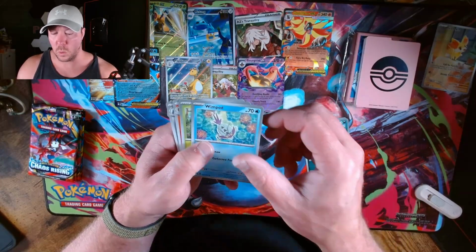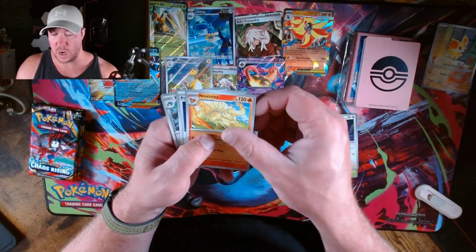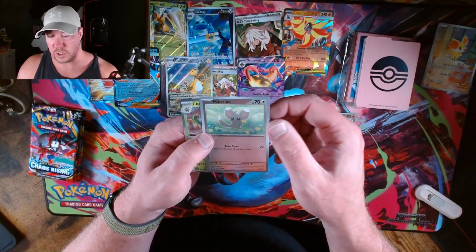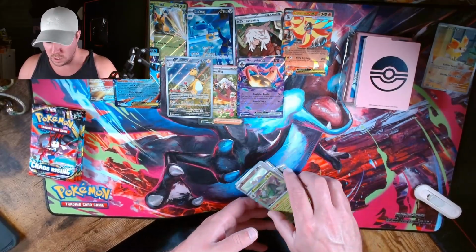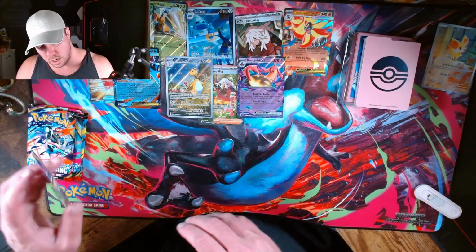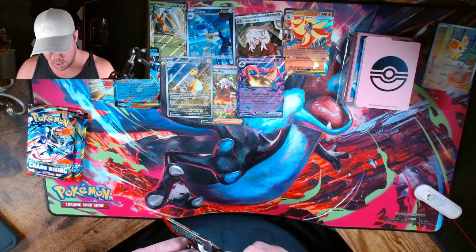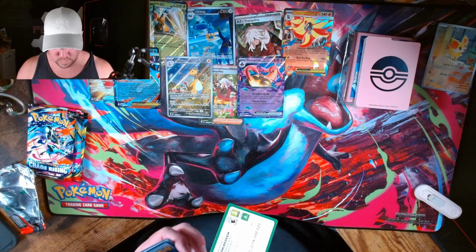Scrafty, Wimpod, Chespin, Pat Rat, Ninetales, Prism Tower, Metagross, Minccino, Minccino, and Chestnut. It's Chestnut in there. All right. See what the hit rate is. So, this is pack number 2 out of 5.